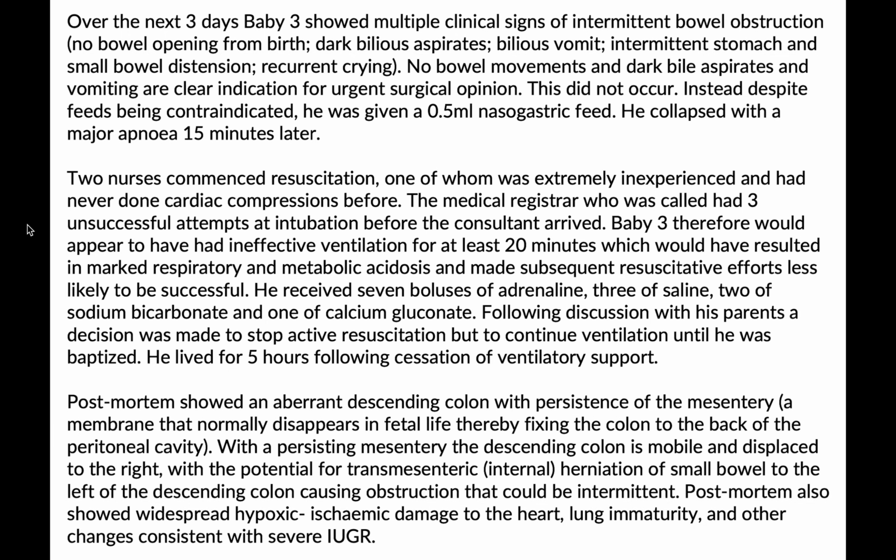Post-mortem showed an aberrant descending colon with persistence of the mesentery, a membrane that normally disappears in fetal life, thereby fixing the colon to the back of the peritoneal cavity. With a persisting mesentery, the descending colon is mobile and displaced to the right, with the potential for transmesenteric herniation of the small bowel to the left of the descending colon, causing obstruction that could be intermittent. Post-mortem also showed widespread hypoxic ischemic damage to the heart, lung immaturity, and other changes consistent with severe intrauterine growth restriction.